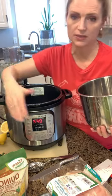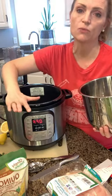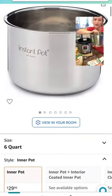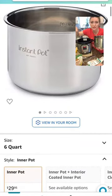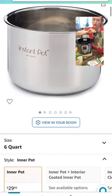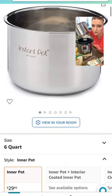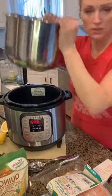So right away, when I got this, it did not come with the insert, so I just went right onto Amazon, and I can show you, I took a screenshot of it. You just purchase these on Instant Pot. Just make sure you know how many quarts your Instant Pot is, because there's different sizes, right? And they average about $30, so that's not bad at all. Okay, so I'm putting this in.